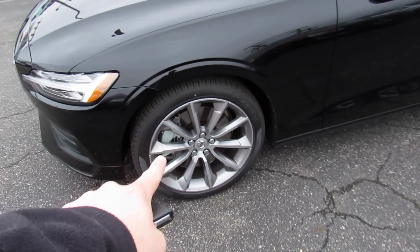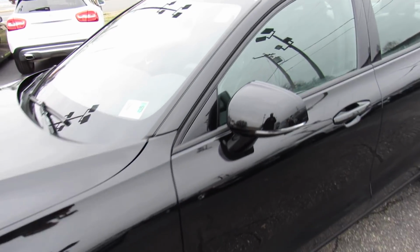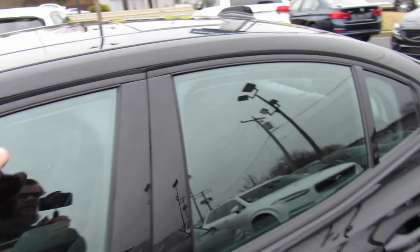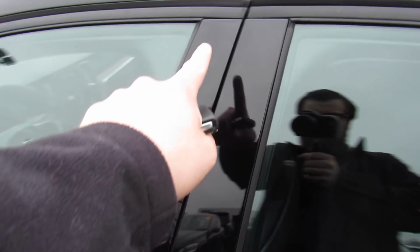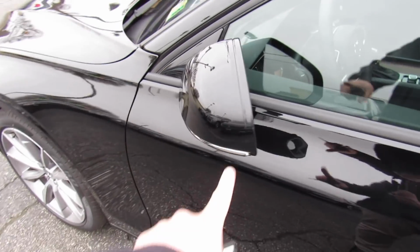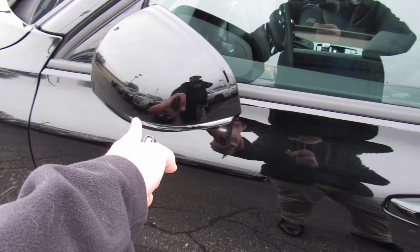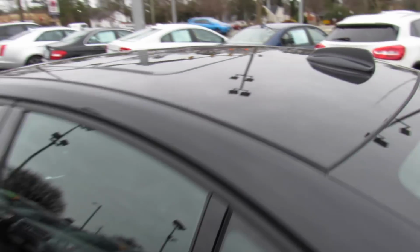I have to say at the start of the video, these are probably my favorite wheels in person so far. Outside, you can see on the Momentum, you do have the black trim around your windows, which I think gives the car a much cleaner look than chrome or anything else. You have your glossy black panels right here, body-colored door handles with intelligent entry, as well as body-colored power folding mirrors with your LED turn signal indicators. Up top, sunroof and your radio antenna right there.